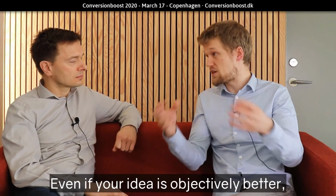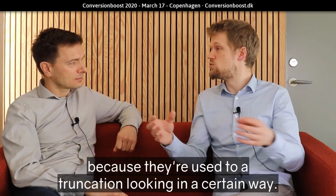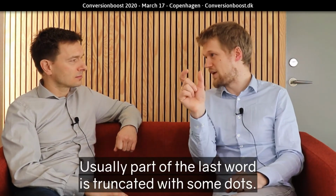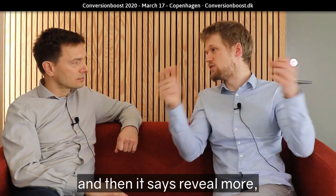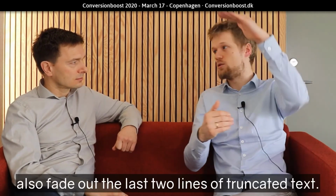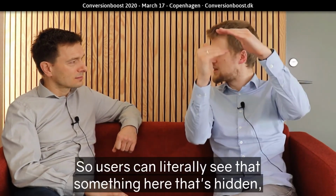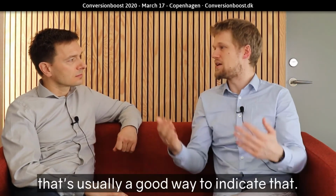Even if your idea is objectively better, you could still argue it's not good for end users, because they're used to a truncation looking in a certain way. Usually part of the last word is truncated with some dots. Typically the truncation trigger is a plus, and then it says reveal more. If you're really good, you also tell how much more, what more you are revealing. And if you're really fancy, you also fade out the last 2 lines of the truncated text, so users can literally see that there's something here that's hidden. That's usually a good way to indicate that.